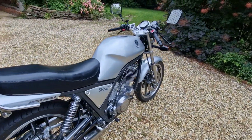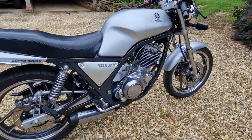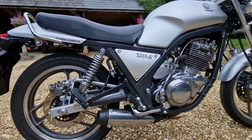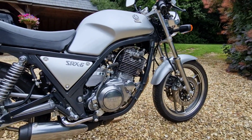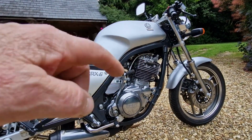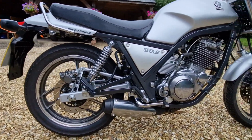As I say, the restoration of this one is now complete. I've ridden it for about 150-200 miles since finishing the restoration. I've gone around, tweaked up various bits and pieces, made sure everything's nice and tight. When I've done about 500 miles, I'll torque back down the head bolts, etc., just to make sure they're okay. But I haven't found many issues.